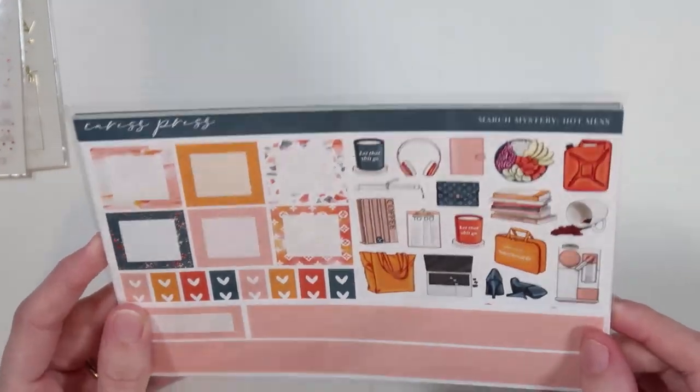So I got this foil bundle, like I said, to go with one of the mystery kits that she just released. This was her March mystery in Hot Mess. I had no plans to pick this up, and then I saw Domi haul it, and I was like, I kind of need that. So again, I don't know when I'll use this. It's a very good anytime kit, but anyway.